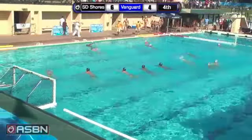Yes, Shores absolutely has a rich tradition of excellence. And, yeah, it's been a little bit of a hiatus, but this resurgence is great. I wasn't ever counting them out of this ball game, but it certainly didn't seem to be going towards their favor. And now they've got Vanguard reeling. A minute 15 to go. Vanguard running out of opportunities here.